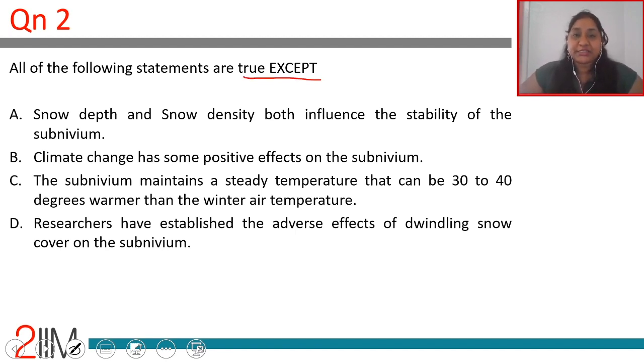Snow depth and snow density both influence the stability of the subnivium. Definitely, this is one of the central points made in the passage. Snow depth and snow density are the important things. It is true, which means we can eliminate it.